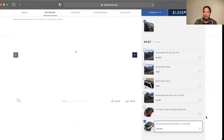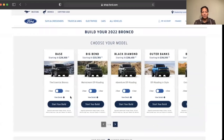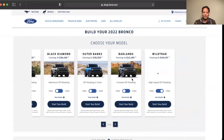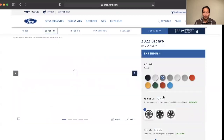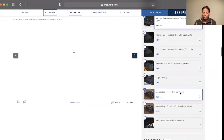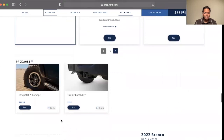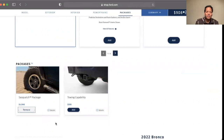I am going to go back to the base model. Well, actually, one thing I want to do before that, because in the other ones I did Badlands. So let's go to Badlands and see what the price of the Sasquatch package is here. It's actually $4,090. So it is more expensive to get a Sasquatch package in 2022. In 2021, you were able to get it for $2,500. In 2022, it's $4,100, or $4,009.